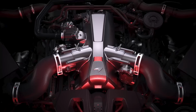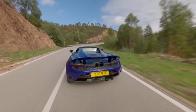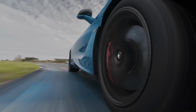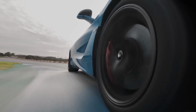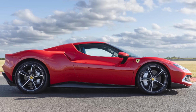Bucking this segment trend, there's no complex hybrid engine here, but lots is still new. A power hike, obviously, as the model name suggests, up from 720 to 750 PS, and a 30 kilogram weight saving, creating the lightest series production McLaren road car yet. Without fluids, it tips the scales at just 1,326 kilograms, around 300 kilograms lighter than a rival Ferrari 296 GTB.